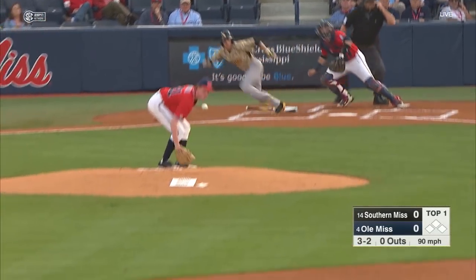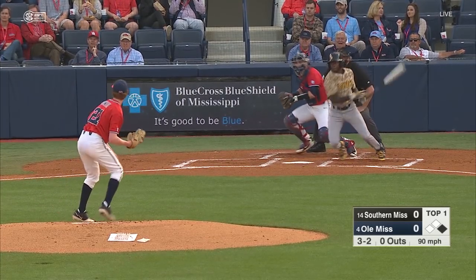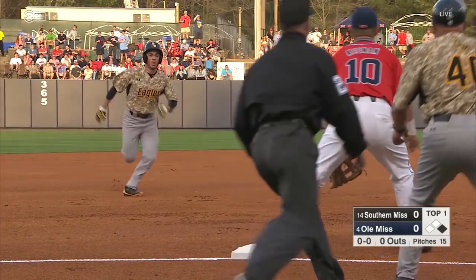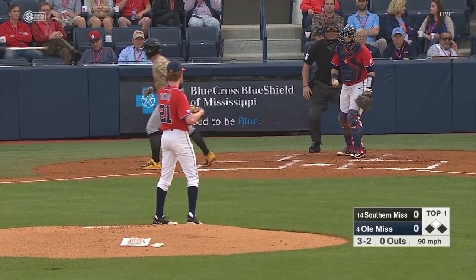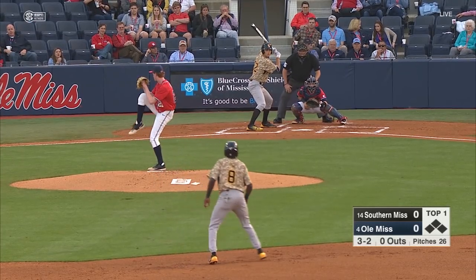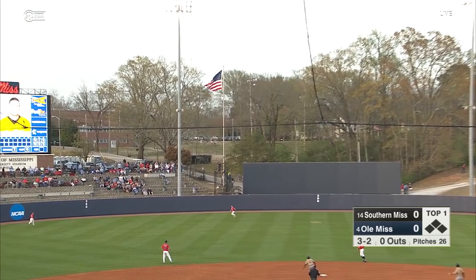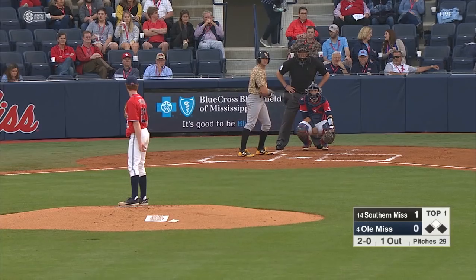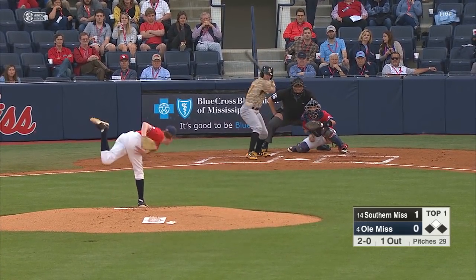Another full count. Ground ball up the middle. Ground ball, right side, base hit. Montenegro going to try to go first to third. Montenegro at third, Franklin at first. Runner goes, ball 4, bases loaded, nobody out. Here the full count. Fly ball to center field. Will Golson. That'll score a run. 1-0 lead for Southern Miss, top of the first.